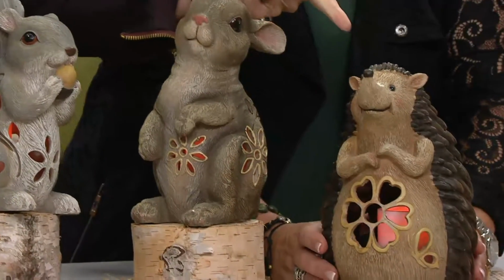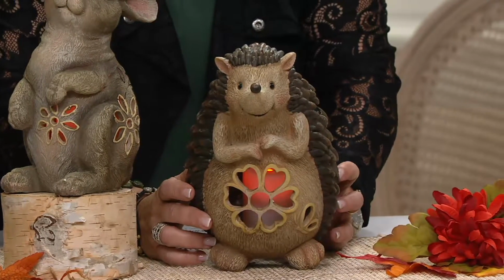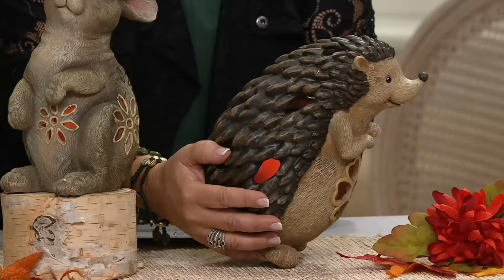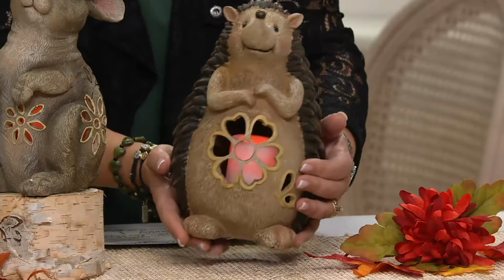And then how about this hedgehog? Unexpected. Oh my gosh. Look at that open work on his belly. He is nice and full. I love his texture here too, Carolyn. It looks like wood, doesn't it? Like it's been hand carved. Well, they're resin, which you're able to carve so realistically. The colors of these are great.